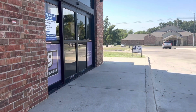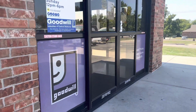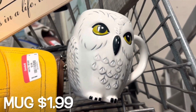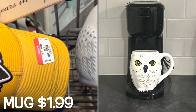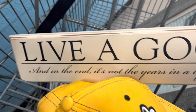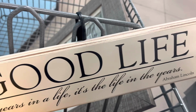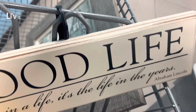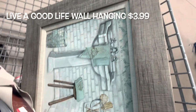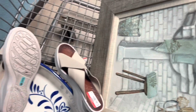I thought I would quickly run into my local Goodwill and see if I could find a couple things for the apartment. I found this adorable Harry Potter Hedwig mug that my daughter Morgan will love drinking out of. I sold that Fox racing cap fast for really good money. It was in my last what sold video. Then I found this plaque that says, "Live a good life," and underneath it says, "And in the end, it's not the years in a life, it's the life in the years." And I love that. I thought that was such a great quote.